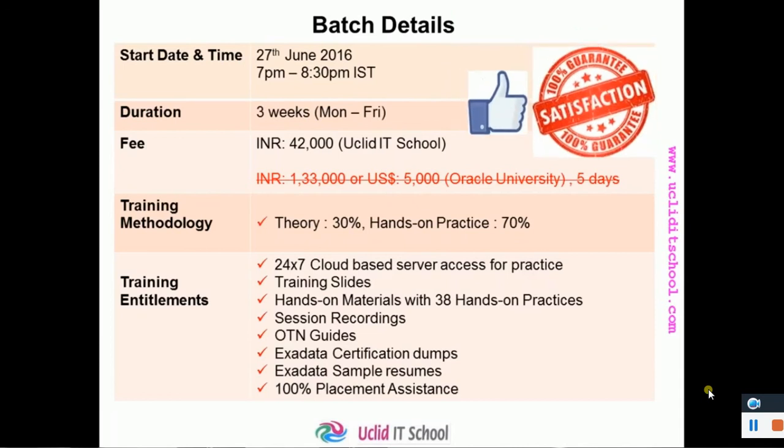For the rest, you can be assured of 100% satisfaction because you will be learning from a hands-on person who has been in this field for quite a long time, and not from an Oracle University faculty member who just has teaching experience. That way, I can assure you of 100% satisfaction guaranteed.